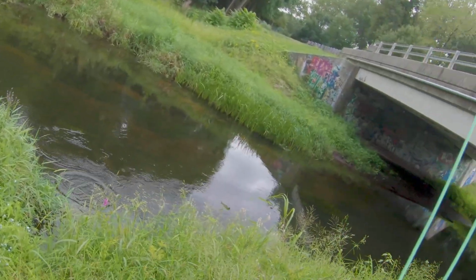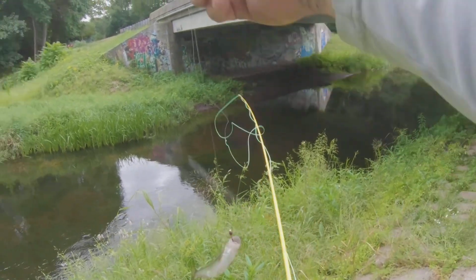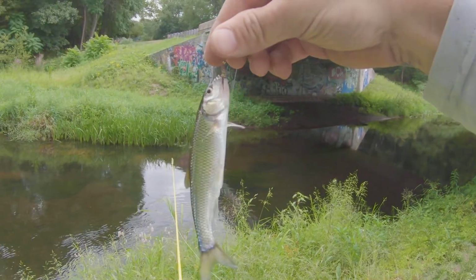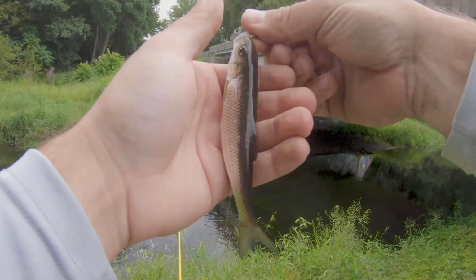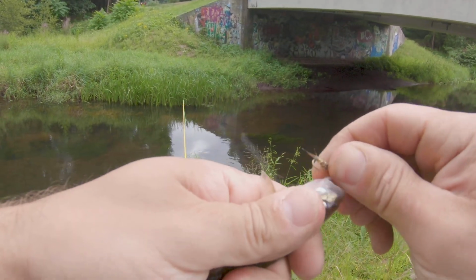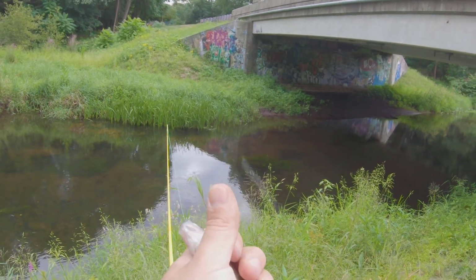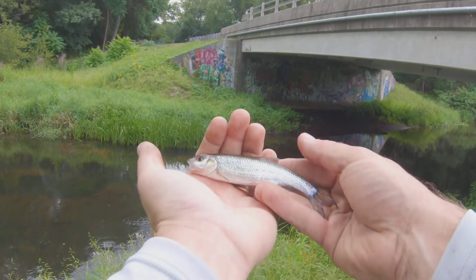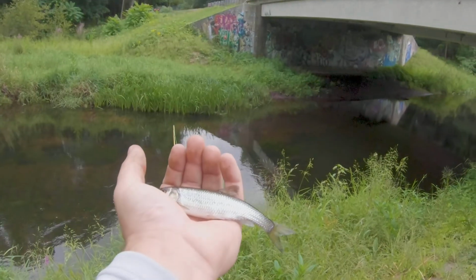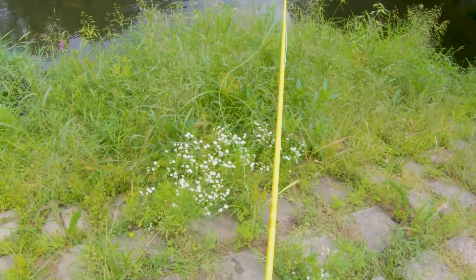I got something. Oh yeah, what'd I get? Here we go. Creek chub. There we go. Beautiful. My first creek chub. I sounded like a little kid right there. Look at this bad boy. Look at that creek chub. Am I getting this on video here? Little creek chub, perfect. Going back in there.